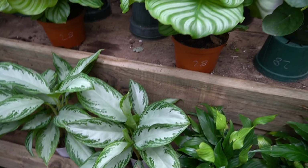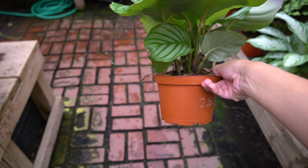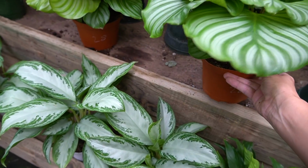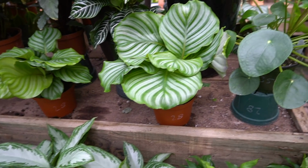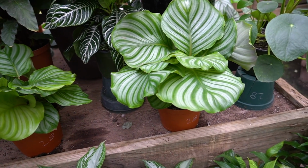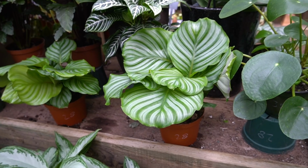Some more Aglaonemas, but oh my sweet baby Jesus. Look at this. Oh, this is $28 for the most gorgeous orbifolia of all time. And I have been saying on my Instagram how I've always wanted an orbifolia. I never get it, and some of you guys are telling me they're the easiest Calathea ever. Some of you guys are like, don't do it, and I'm just not gonna do it for lack of space. But if I was gonna do it, I would get that one for $28 because that is gorgeous. That is so, so pretty.